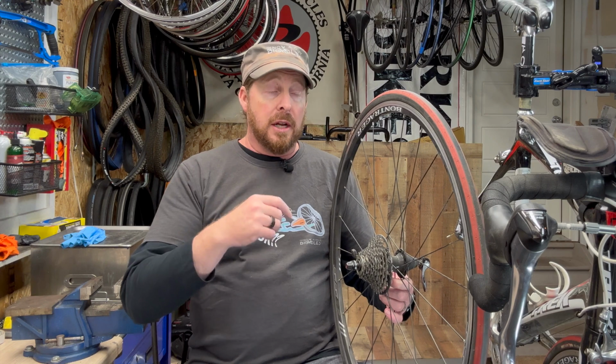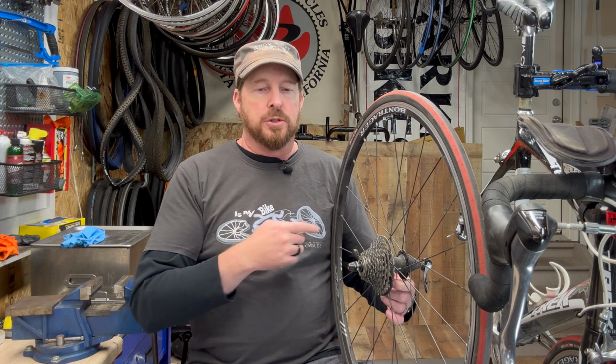I had a customer that I was doing a tune-up on his bike. Yeah, it was a newer bike, like 2 years old. Tuned the wheels and boom, there was a hairline crack coming from one of the spoke nipples. So yeah, it happens even to today's wheels.